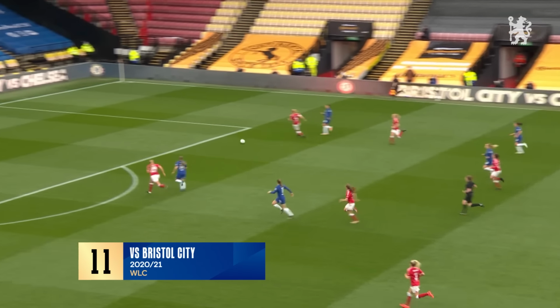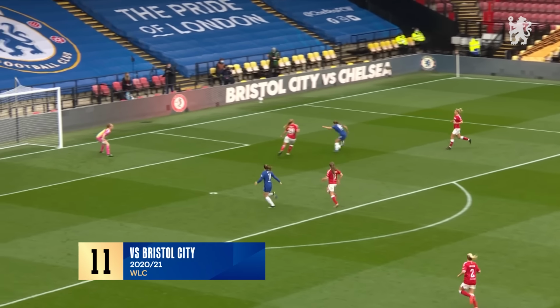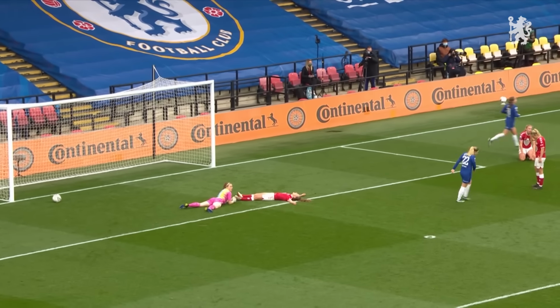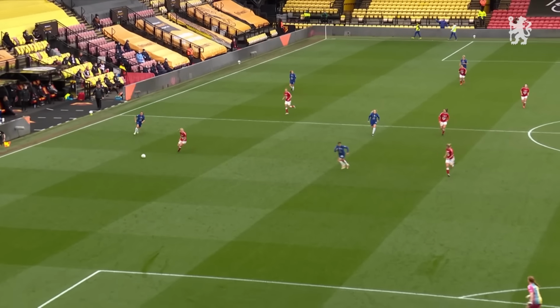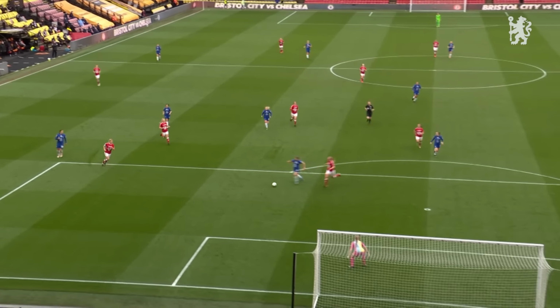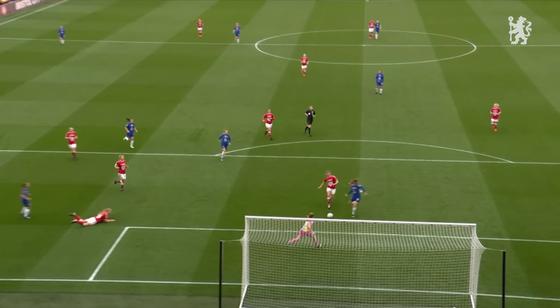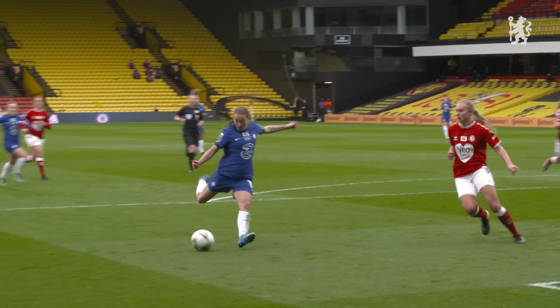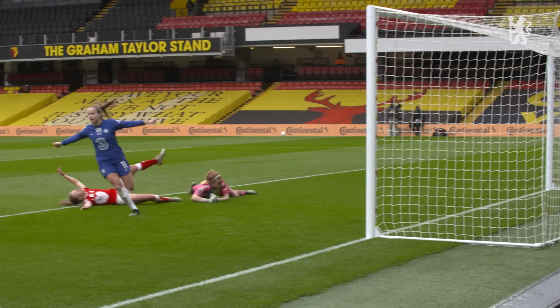Kerr. Into Kirby. Maybe she can get a hat-trick too. Oh, it's a brilliant pass instead. And Guro Reiten's made it 6. Brilliant goal. Six Chelsea goals, and Frank Kirby has had a hand in all of them. That's the pass of the day.